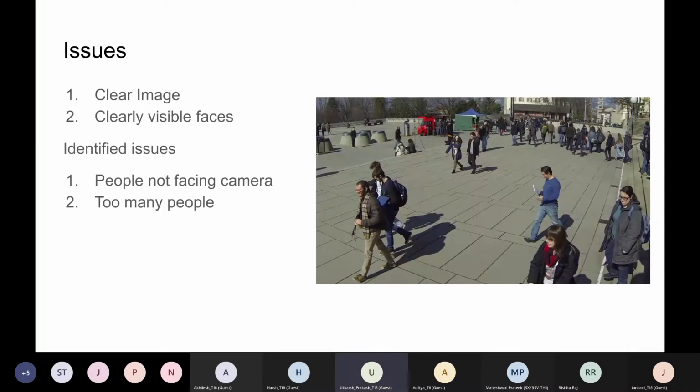If we use this architecture as it is to predict age and gender in CCTV footage, this may not always work. We have a classic example here of a good high resolution image where humans can clearly see the people and guess the age and gender. But if we pass it through this network, it will fail. A few of the issues we can see already are that the people are not facing towards the camera, and the people are far away from the camera, so the faces are small.